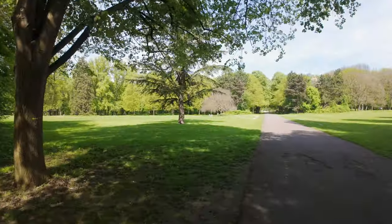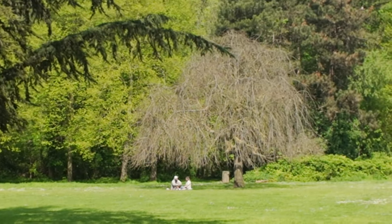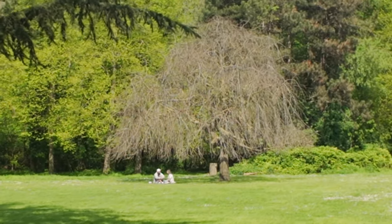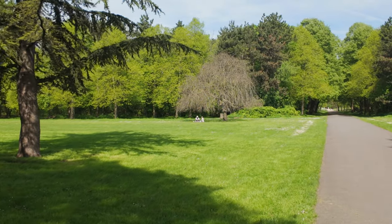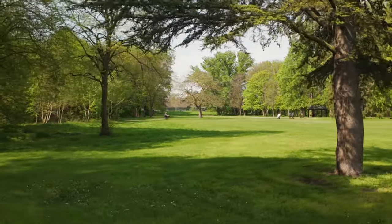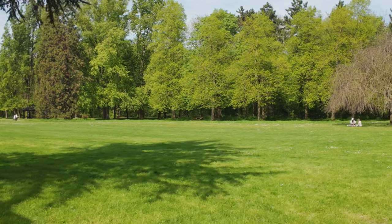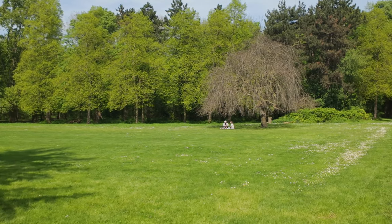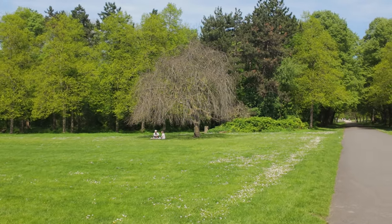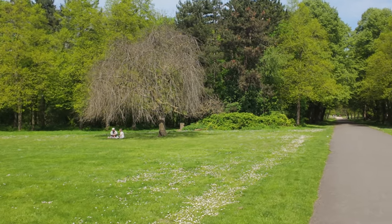Ooh, this tree is beautiful, you guys. Take a look. When that has leaves on it, it must just look incredible. They have multiple of them, actually. There's one over there, too. That is gorgeous. I couldn't imagine what this place looks like in fall when all the leaves start turning orange. God, it must be so beautiful.